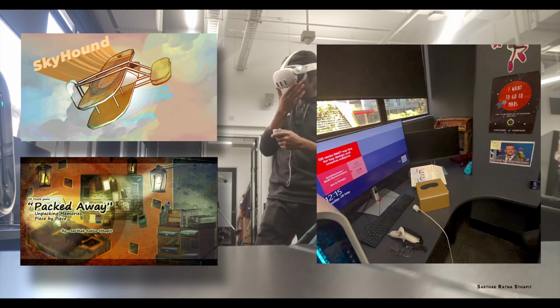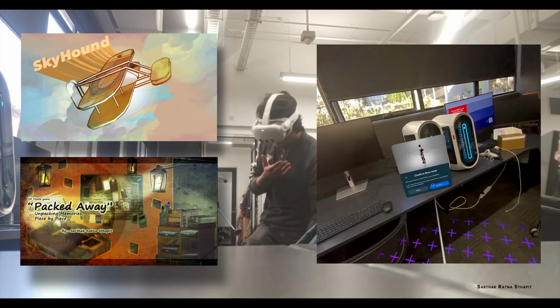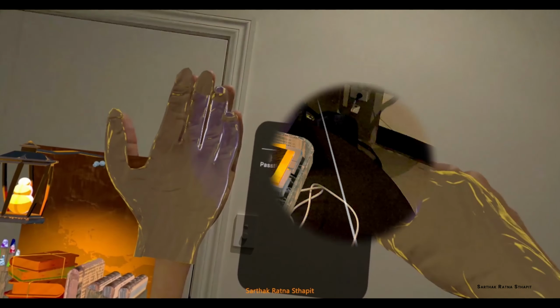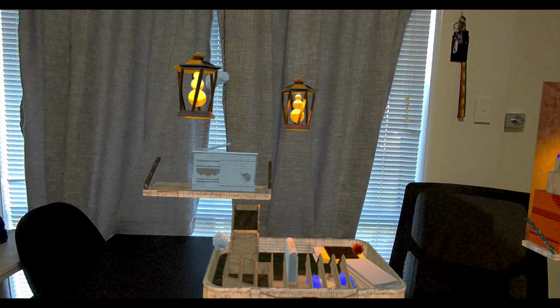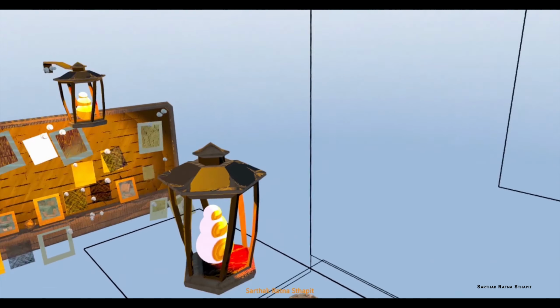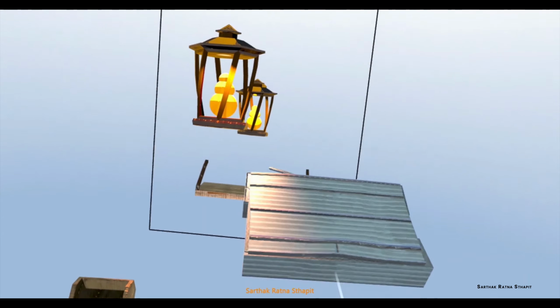Packed Away represented the traditional approach we are all familiar with. Virtual assets are spawned in their designated spots within the user's environment. Lamps and suitcases appear on the tables, whereas pinboards appear on the walls. And the player interacts with them using controllers.